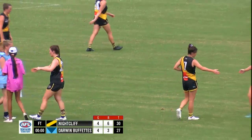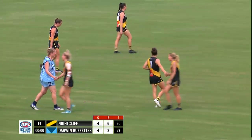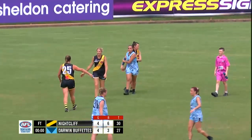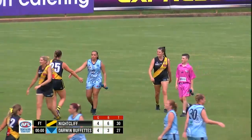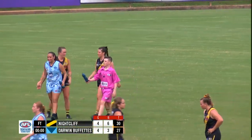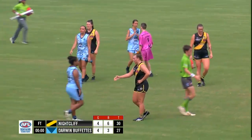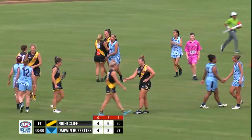And wow, Nightcliff, that's a huge upset in the Women's Premier League, but not a huge surprise when you look at Nightcliff and what they've formed this year, and they've really come together as a team, gelled really well, and they're missing one of their key players in Michaela Ward, so right. They'll be super happy with that. Shannon Miller will be beside herself.